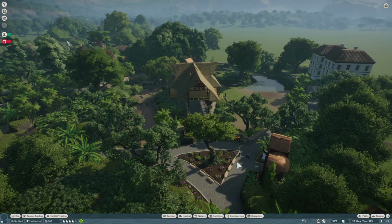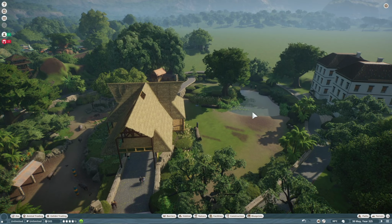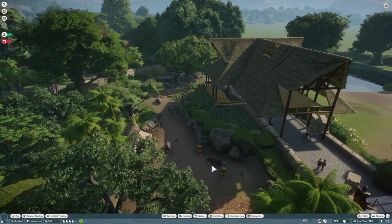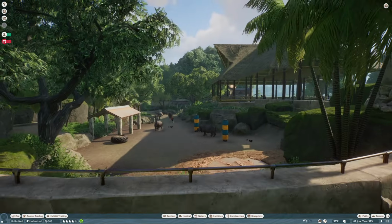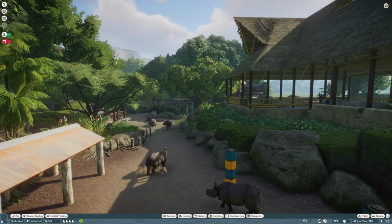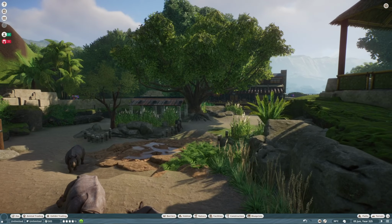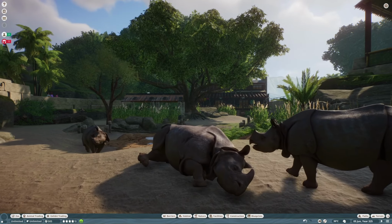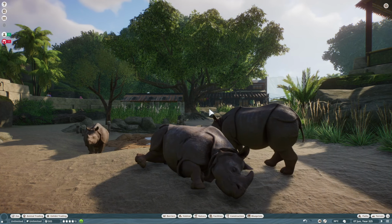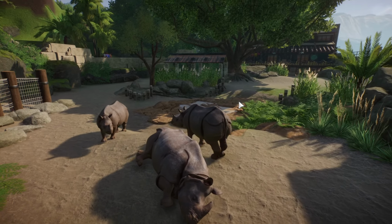Okay, guys, I want you to completely ignore everything over here to the right. That is going to be something new. But what I want you to check out is I have reconfigured your Suyana Indian rhinoceros exhibit. And I think it is just so much more detailed now, it just has so much more character now than it had before. That's how I would characterize this the best.